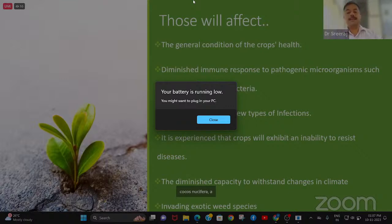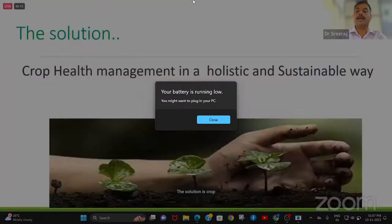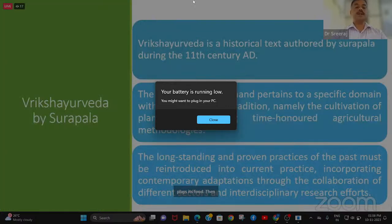For example, if you consider Cocos nucifera, the bearing of the nuts will be lesser. Even if the nuts bear in adequate amount, the endocarp will be lesser in quantity. And even if the endocarp is enough, the oil content will be less. So diminishing plant health will lead to decreased yield in the crops. The solution is crop health management in a holistic and sustainable way, where Vrikshayurveda plays its role.